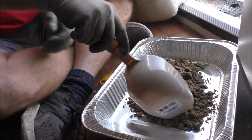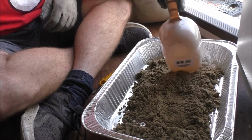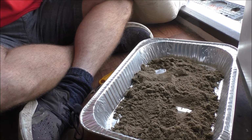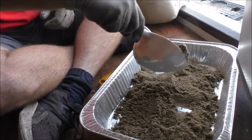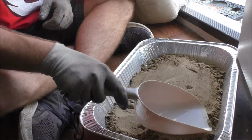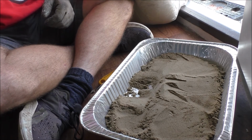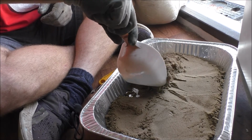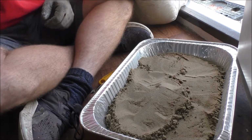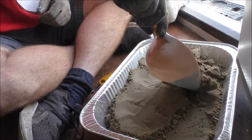Drop the camera here. I'm going to try to keep as much spread out in the tray as possible. I got 3 of these aluminum trays from the dollar store. I'm going to throw these on top of the barrel stove, all 3 at once, and we're going to cook this sand thoroughly. Then I can add it slowly but surely into the bottom of that battery box and build a base layer, a foundation layer. Now this is probably going to take me forever. I'm going to have to do this multiple times.